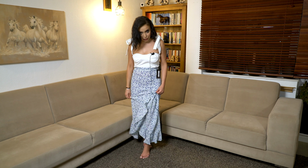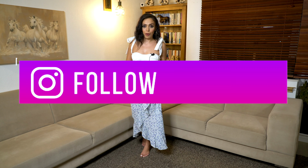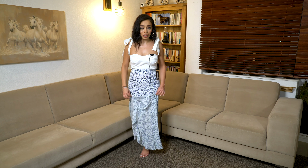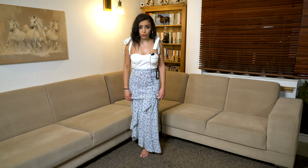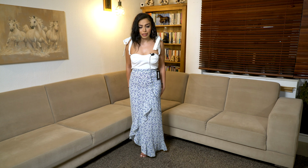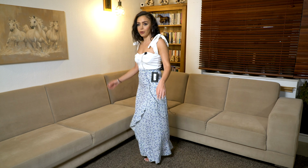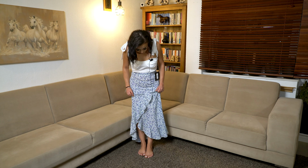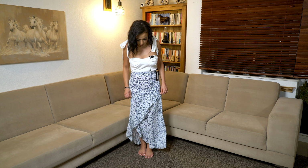The skirt is suitable for when you're on holiday and you would go out at night or to the beach. It's very nice. The skirt is very, extremely see-through, but I'm wearing cycling shorts underneath it. Let me just do a little twirl. So the skirt is very nice. As you guys know, I'm petite. As I said, I'm petite, so it's not that bad.